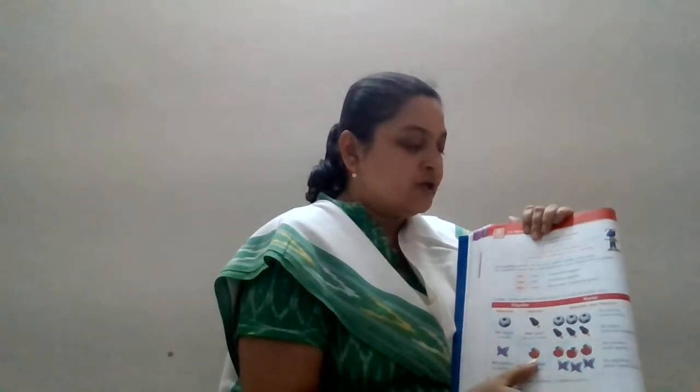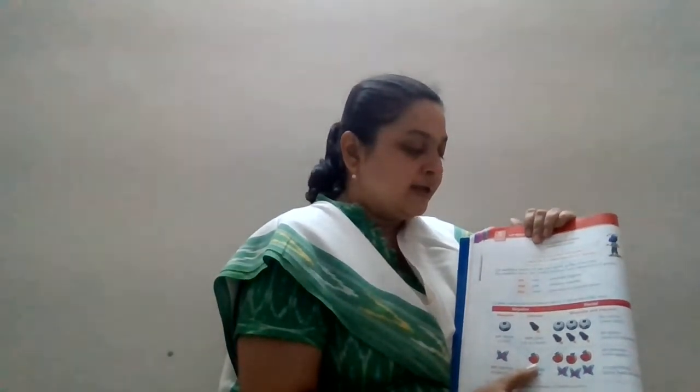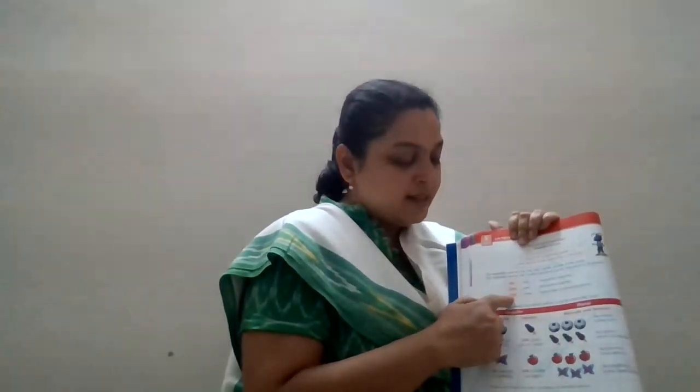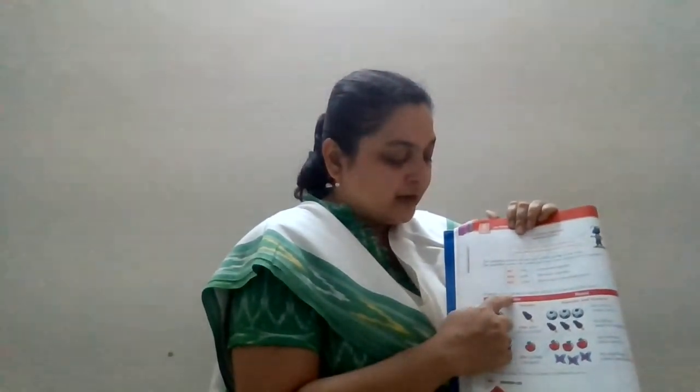Now we have the most important topic of les articles indéfinis, indefinite articles. In French, all nouns have gender. That is, a noun will be either masculine or feminine. The indefinite articles un and une tell the gender of the noun. The indefinite article des is used for plural nouns, irrespective of gender. Un for masculine singular, une for feminine singular, and des, some, for masculine or feminine plural. To make a noun plural, we usually add an s at the end of the word, like in English.